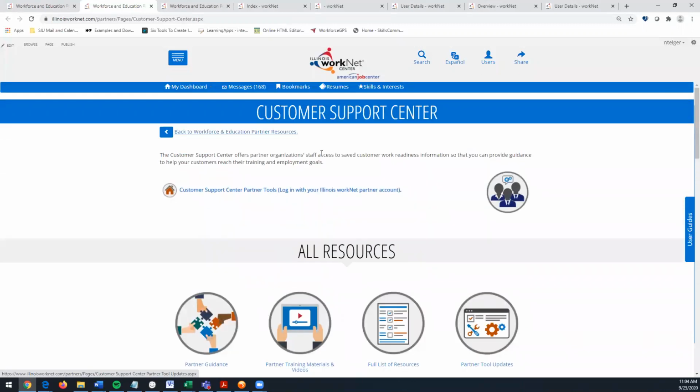So when I think about the Customer Support Center, what is the Customer Support Center? Why do we have it? We have the Customer Support Center because there are a variety of tools that Illinois WorkNet users can use, different resources in Illinois WorkNet. And if they are logged in as an authenticated user within Illinois WorkNet, it saves those different results.